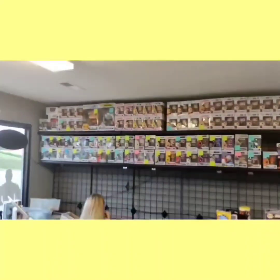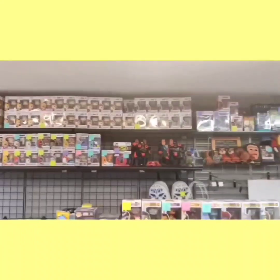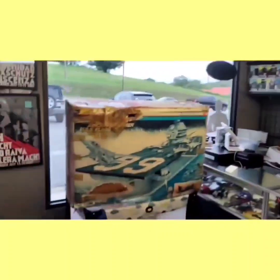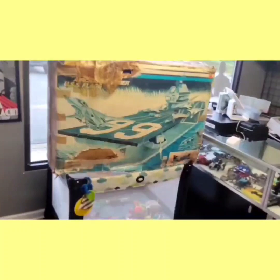Got some Legos up here. A whole bunch of Pops. I mean, I'm not hating on the Pops, but that's all I gotta say about that. I love you though, even if you like your Pops. I'm not dogging you because of Pops, but it's just not my thing, man. They're too poppy. There's the box for the flag. It was complete, and he's just been parting it out.